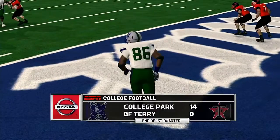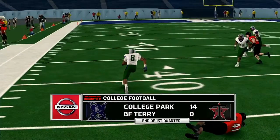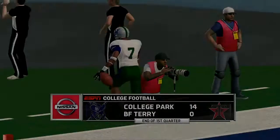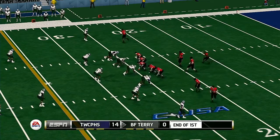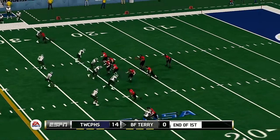And we've reached the end of one. 14-0, Cavaliers. Welcome back here. We resume action now here in the second quarter. Stop your body. Mike Ford. Down.